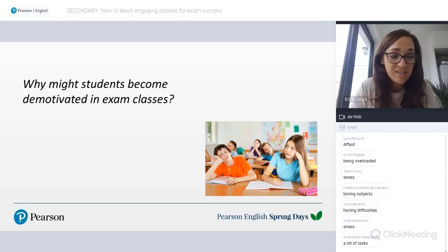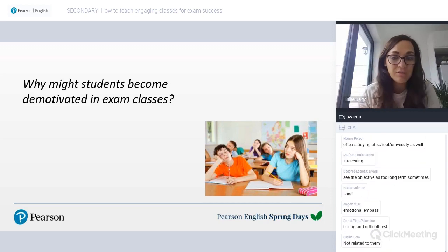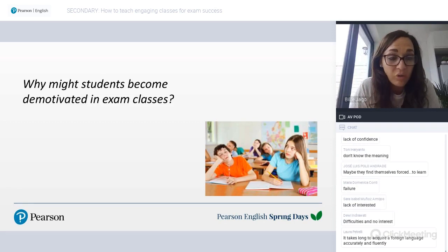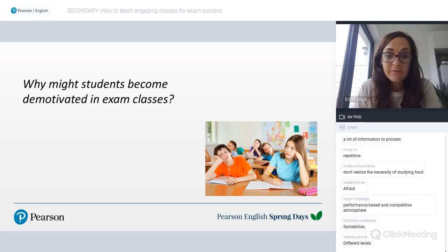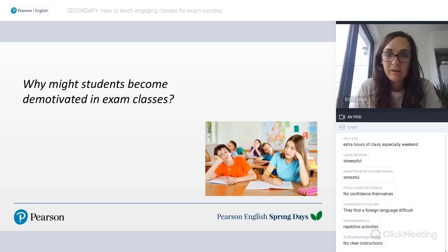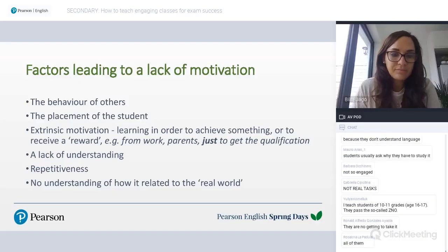Absolutely. I think exam tasks do tend to have a repetitiveness to them, especially things like the B2 and the C1. The use of English can be quite boring, and the students might become disengaged. Yeah, so a lot of information to process as well. Yeah, so lots of good ideas coming through. So here are some of the things that I thought about.